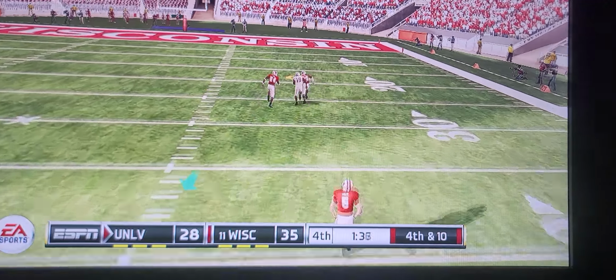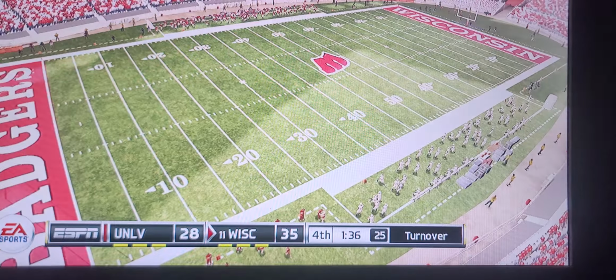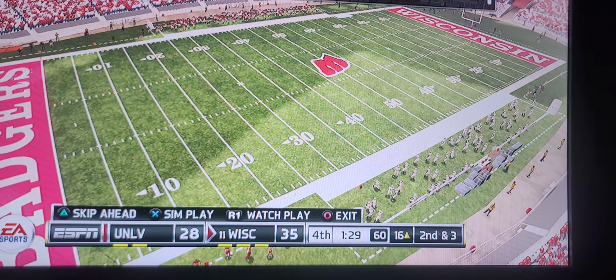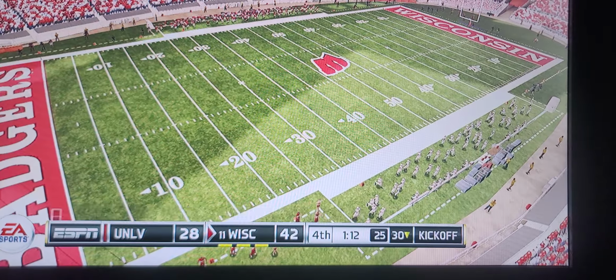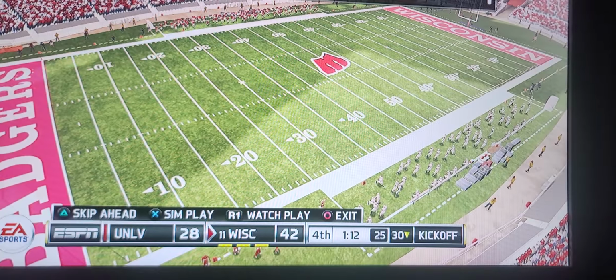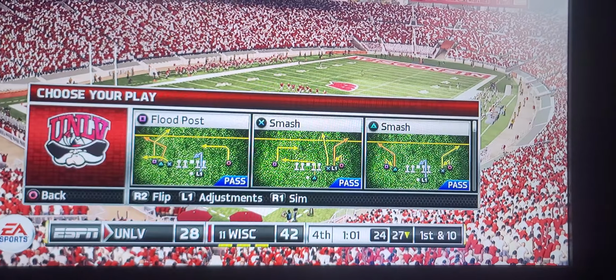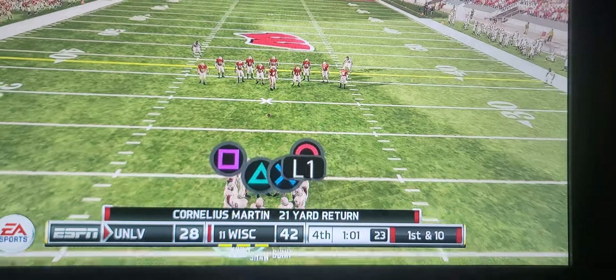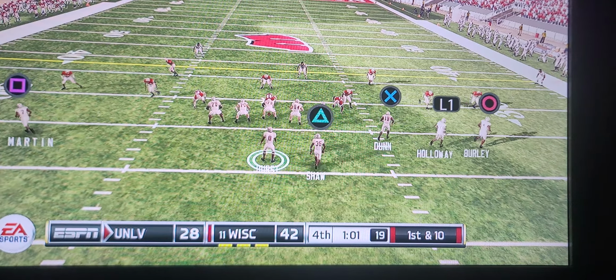Go. Nope. No chance. Turnover. I'm just gonna sim. We're gonna get beat anyway. Sad truth. We have zero timeouts. And nothing I can do.